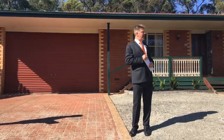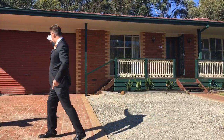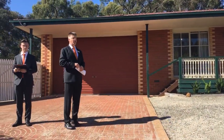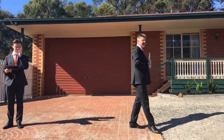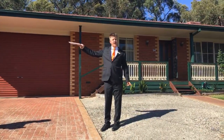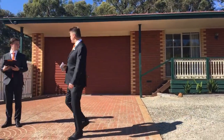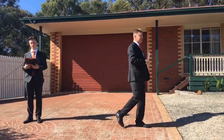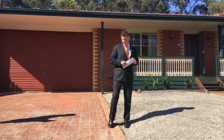A couple of extras that were chosen by the vendor when building this house was an extra high garage door here to fit a caravan or a higher utility if need be through the doors here. And you've also got access to the magnificent tradies garage, which can store four standard cars, even bigger caravans, etc. down the back there. A boat, if you're into fishing, etc. can all be stored here on the property.